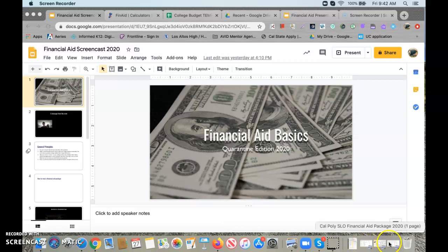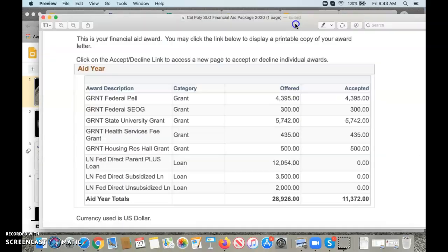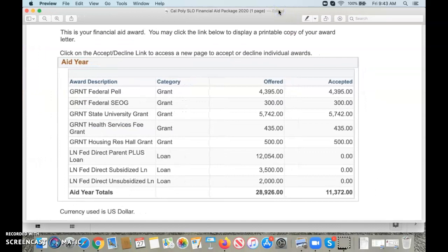Thank you to the couple of students who volunteered to share with me their financial aid packages. I'm going to be going over three different packages, one from Cal Poly SLO, one from UCSB, and then one from Chapman University. And these are all recent and updated packages. All right, let's take a look at the first package from Cal Poly.